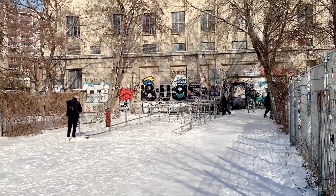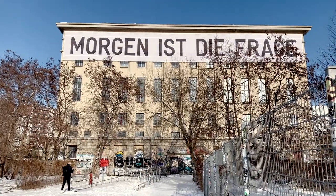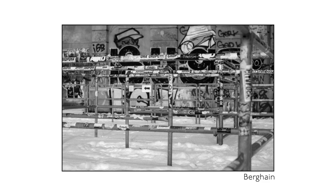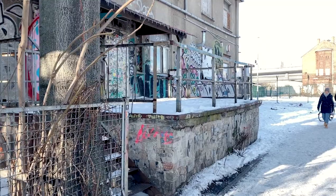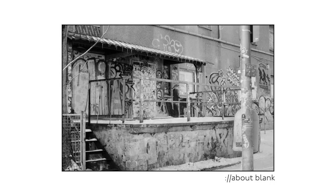Berghain is possibly the most famous and hardest to get into club in the world, so obviously couldn't leave that one out. Telling the difference between an underground club in Berlin and an abandoned building is not always an easy task. In fact, I had a much longer list, but I just couldn't find the entrance to half of them.